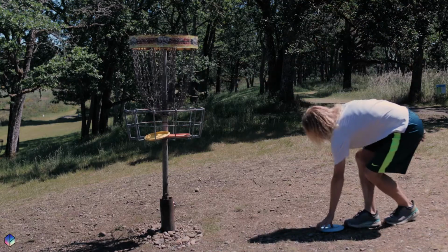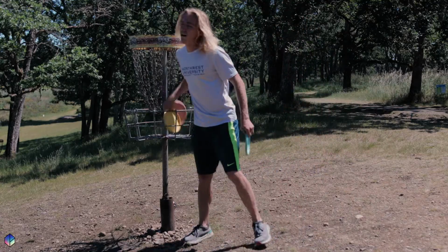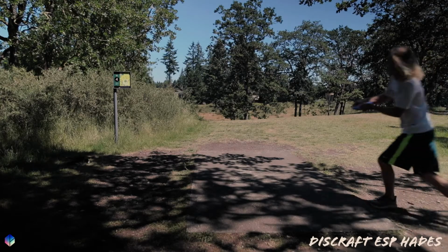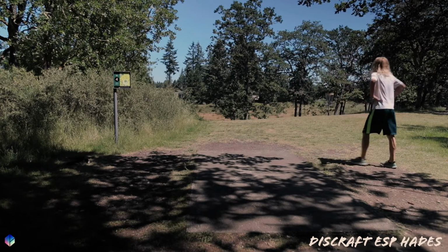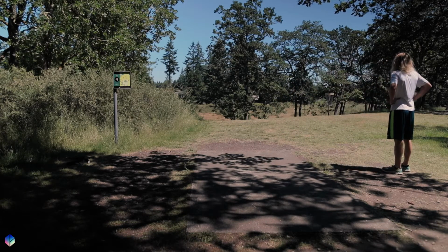And I end up pulling a 4. Really, this hole should be a par 4. It used to be, but then they changed it at this pin location for some reason. But I was able to grab that 4. I think I can grab a 3 in the tournament, though.